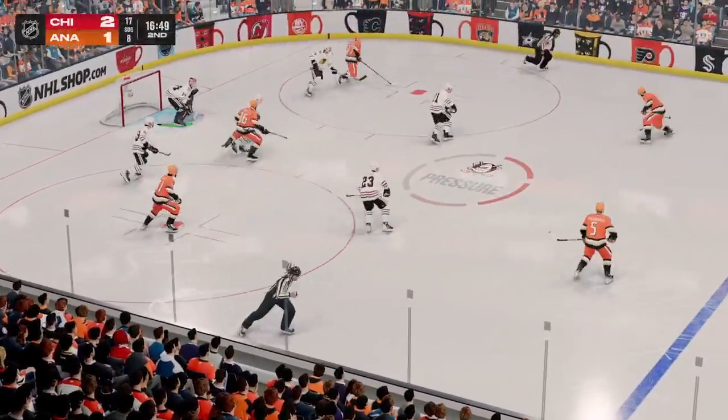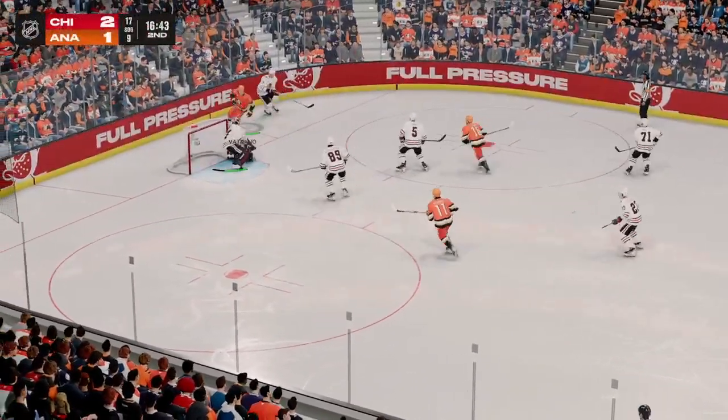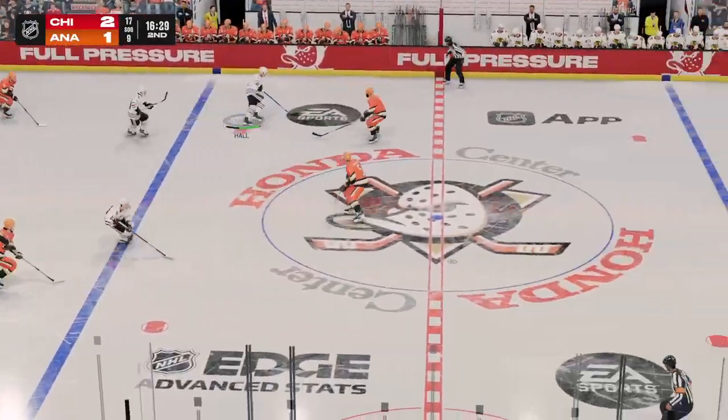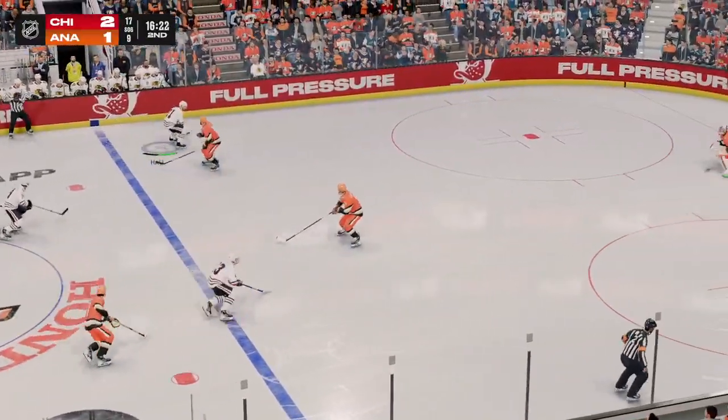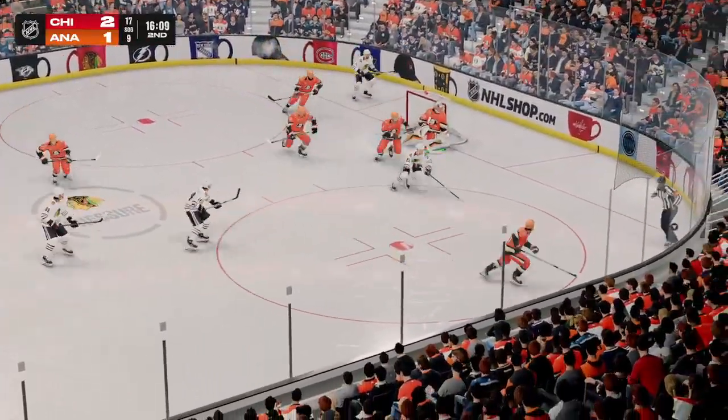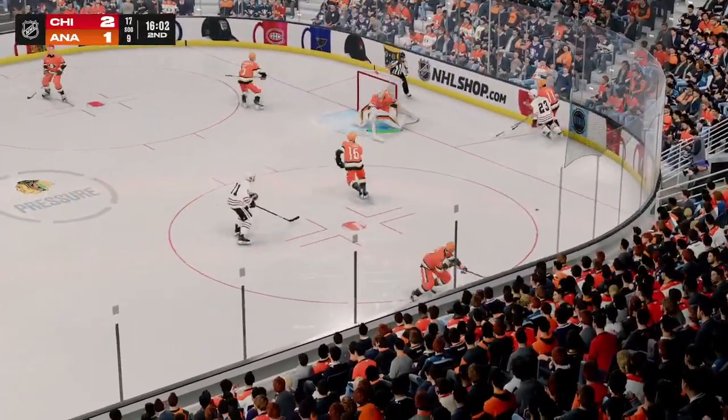Off the trot, he ties up his opponent. Comes up with a good save! And the puck check. Oh, smart play! From the left side, they gain the zone. The Blackhawks take it along the wall. Anaheim's got a hold of the puck now.